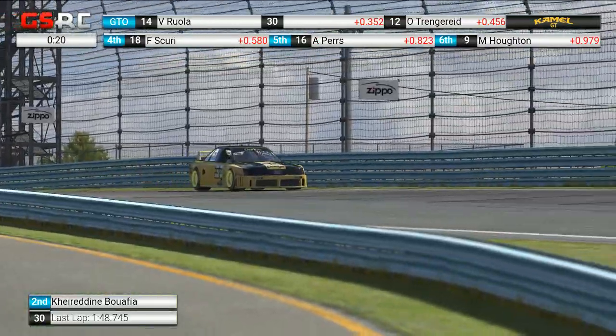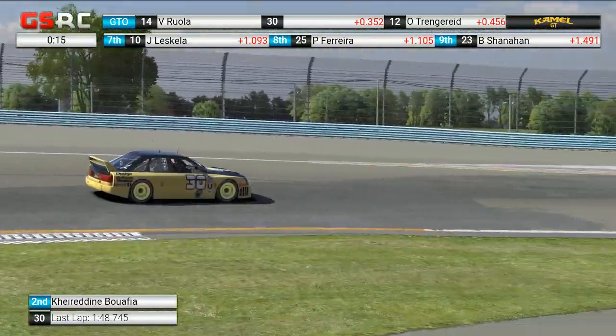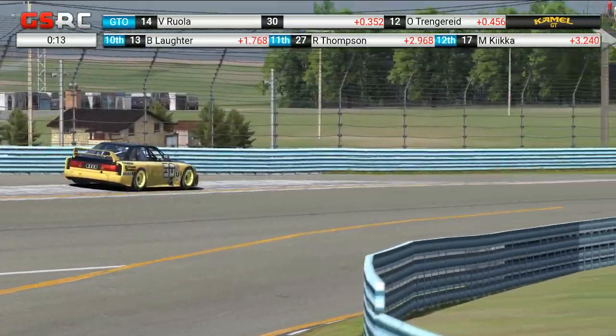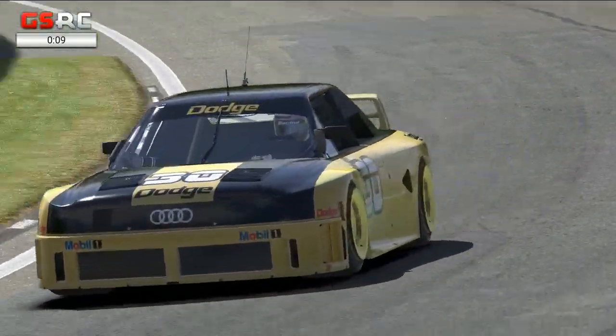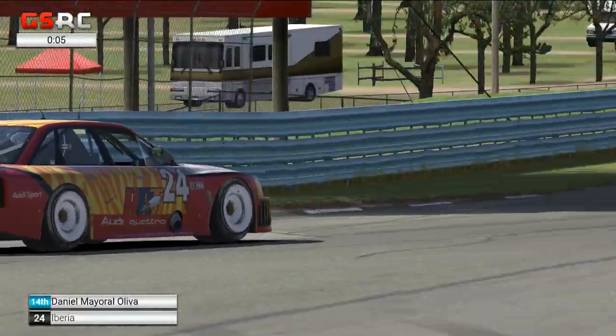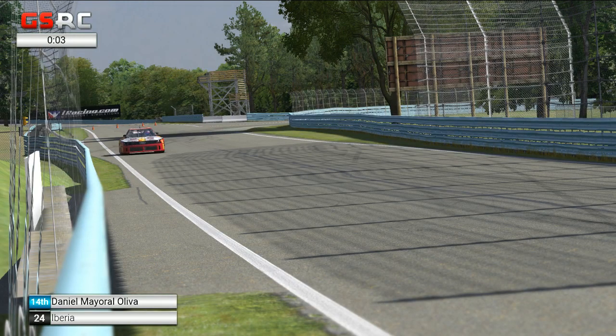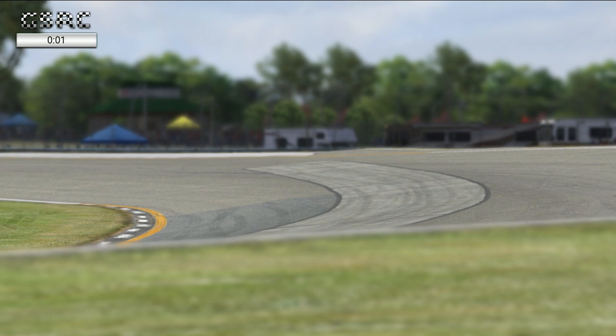And as Boafia crosses the line, he does not improve. He's about 10th slower this time around. So the best he's going to have is second place. And looking at my screen, if anybody, Ove, I believe, has both of his laps in. No, yes, he does. He has both of his laps in. And then I see Daniel Olivia is actually on his second lap, but he's run out of time.